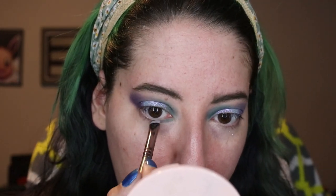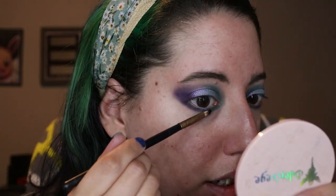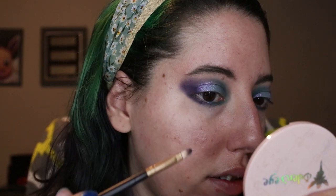I'm going to go into a dense brush and kind of a flat shader, and I'm going to go into the shade Specimen 3, and I'm going to kind of create the vibe that I did on top. I'm going to go back into Space Trash, and I'm going to wet my brush for this. I'm going to use a very small pencil brush, kind of a little flat. I think this is technically like a lip brush. So I'm going to spray this, and I'm going to put this in the center, right down here on the lower lash line. Yeah, this is pretty.